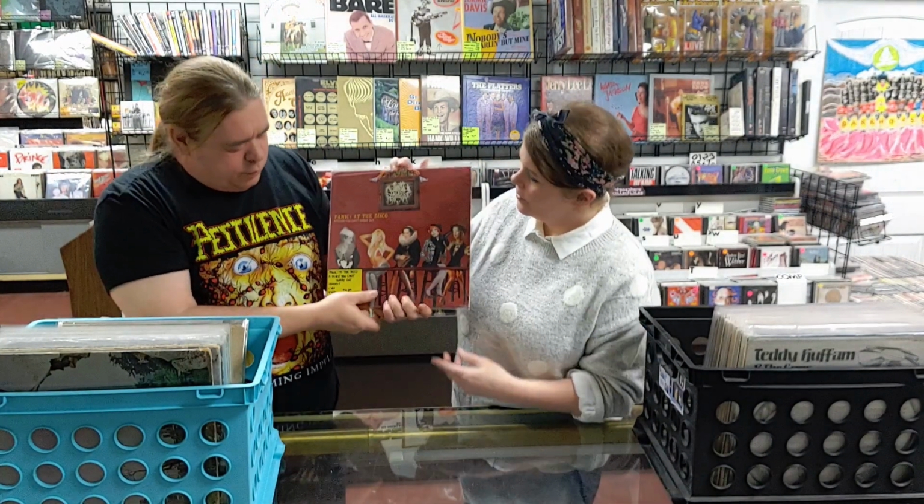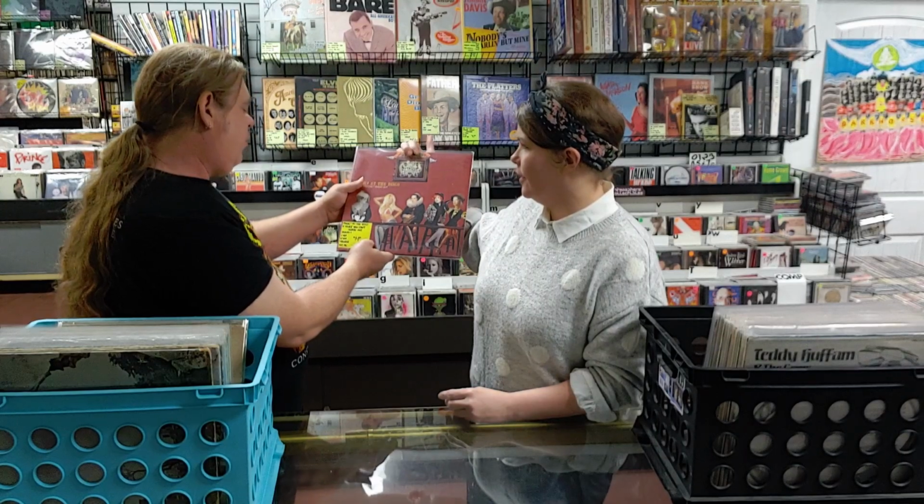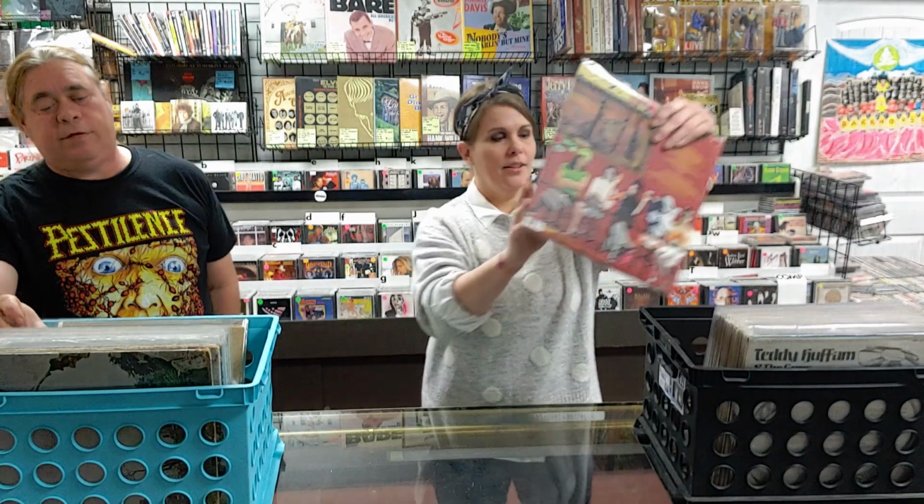Panic at the Disco. This is a 2017 reissue, and it does have the poster. So if you're asking, does it have the poster? Poster.